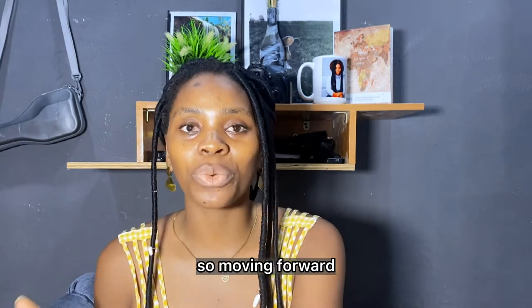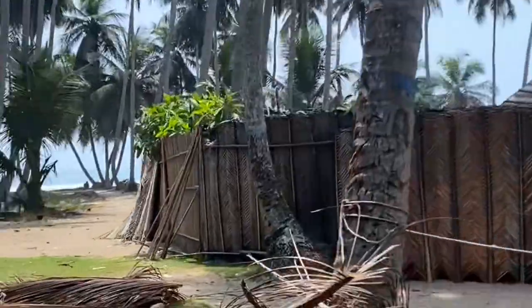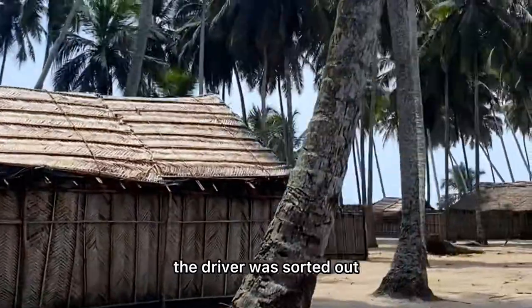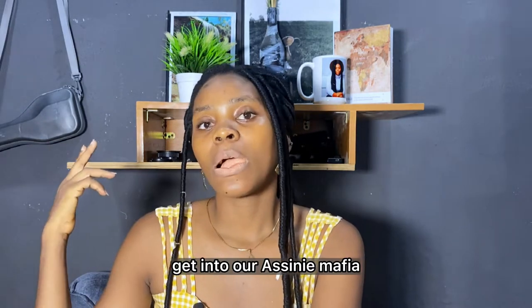So moving forward, when you get this bus, you're going to pay your driver to pay for the rest of the border. There are two other borders or immigration points on your way, but you don't have to get that from the bus. The driver will sort it out. So you just have to pay for your transportation. It costs 5,000 CFA to do this, to get into Asini Mafia.